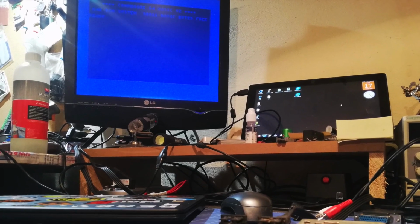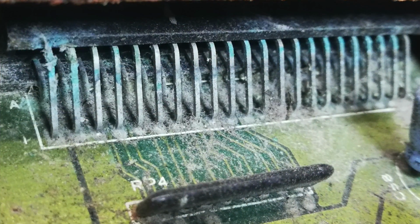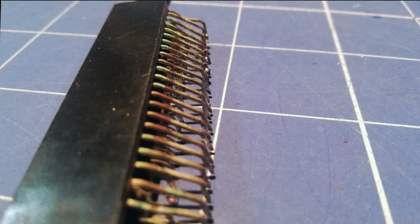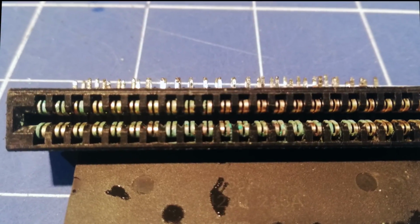But we're not done yet. Let's continue with the cleanup. Now, as you saw earlier, the cartridge port's in a bit of a state. So with that desoldered and the board cleaned up underneath, it's clear there's still some oxidation on the pins.